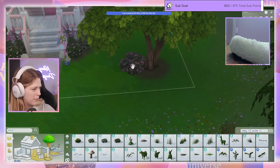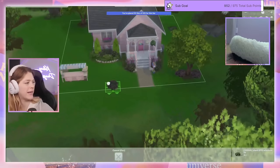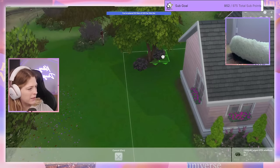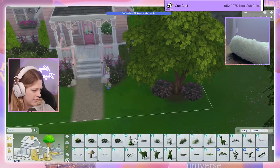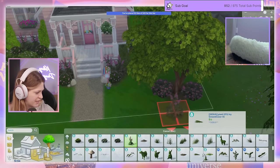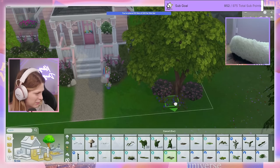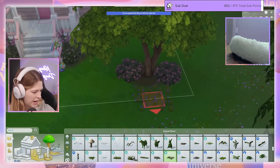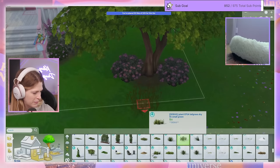Maybe we do a couple of these. I like that, actually. We'll put two back here. And then I'm going to fill it in with some other stuff. We could put more of these. I know I've used a lot of them. Part of me wants those little wildflowers, kind of this thing, but not those. Where are they? I know there's some really cute wildflowers. Not you. Although you're kind of cool.